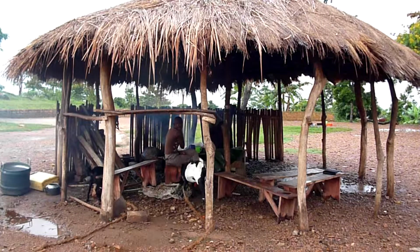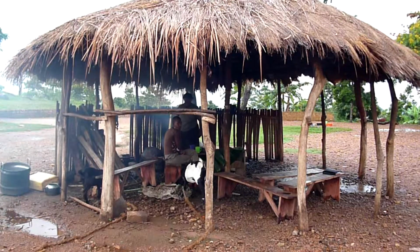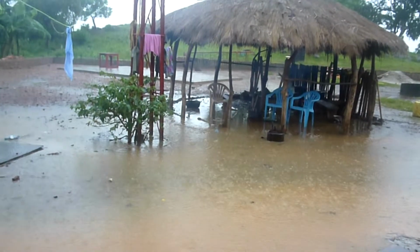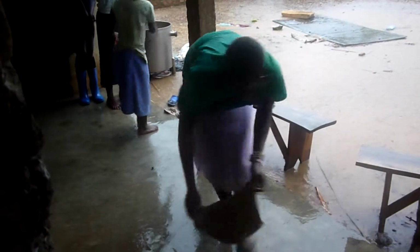But the home hadn't been without its problems. They'd had the kitchen pulled down and they were having to use a temporary kitchen in the hut, which was very difficult. And they had no water. The borehole had run dry and there was no water coming up, and as you can see, when it rained the place was flooding, making it very difficult to cook or do anything.